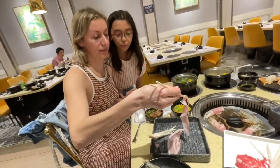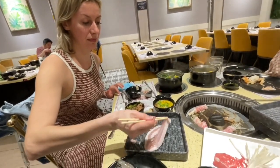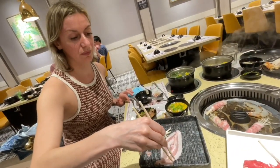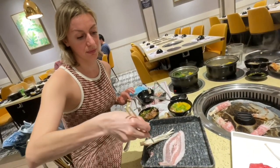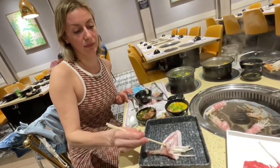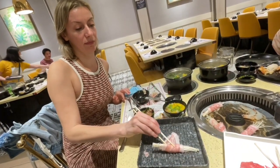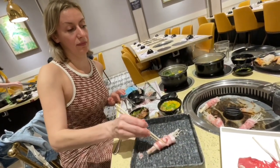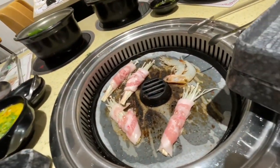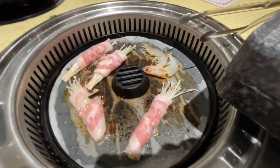Oksana is making her specialty pork jowl enoki mushroom rolls. This is the fun part, isn't it, babe? Wow, even double. That is a massive pork enoki roll. Stunning, my love. Yeah. That's what I'm talking about. Now we even have some shrimps on the barbie.